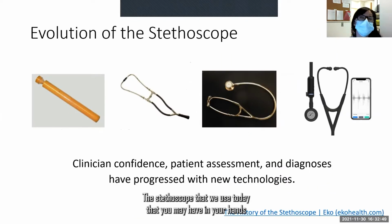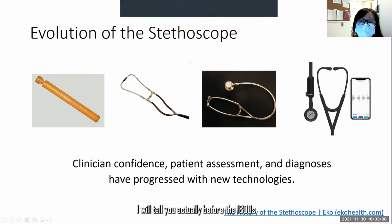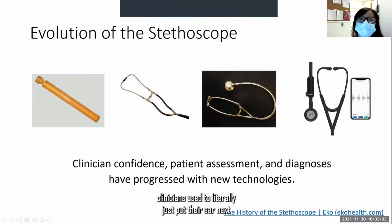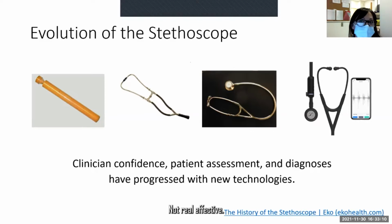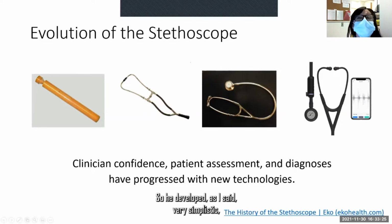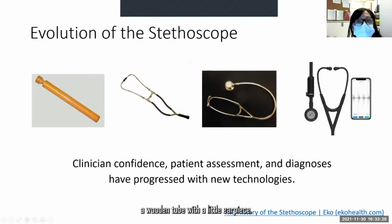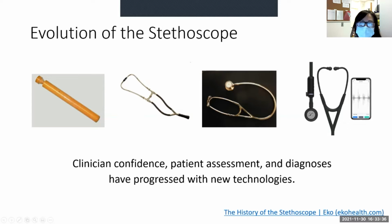The stethoscope that you may have in your hands today looks a lot different than the initial stethoscope. The one over here that you're seeing, I will tell you, before the 1800s, clinicians used to literally just put their ear next to someone's chest or abdomen and hope that they could hear something. Not real effective. And in 1816, there was a provider in Paris, France, who was a little uncomfortable lifting up a woman's gown to listen to her heart. So he developed a very simplistic wooden tube with a little earpiece. He could listen through this wooden tube, which gave him a little separation, if you will, from this intimate interaction.